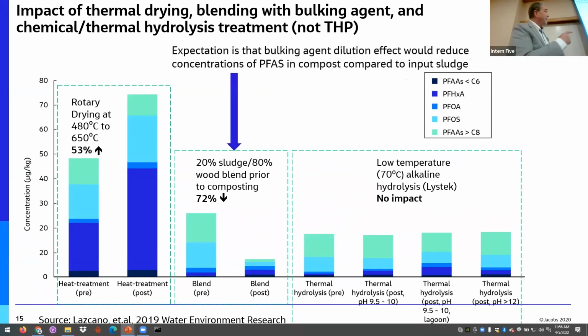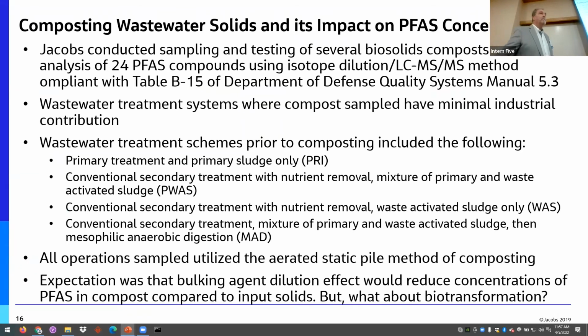But the expectation when I started looking at compost was, well, we're going to add bulking agent to it. We'll get a dilution effect. We'll go to the mass balance, right? Can't do a mass balance because of these precursors. And we get this transformation that happens. And so we would expect, hey, if we add a clean bulking agent to those biosolids or those sludges, that the numbers should come down. So we embarked on a study a couple of years ago looking at several different types of sludges and several different facilities. So we measured the sludges going in, we measured the bulking agents, and we measured the compost. Just simply find out what's there, right?